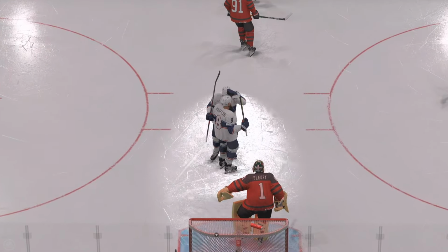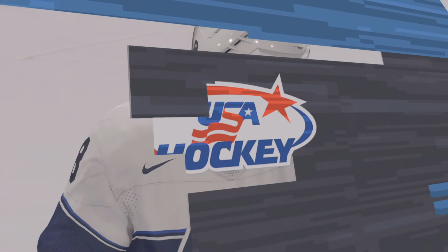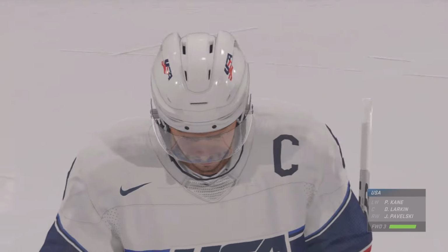Scores! And look who it is, Razor! Oh, yeah, it's the big tipper. What a great play. Gets himself into position. Always so good getting his stick on the puck as it's delivered to the net. And it's in the net.